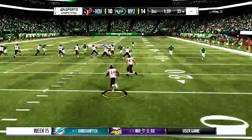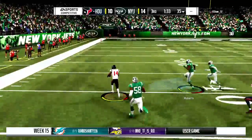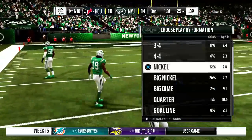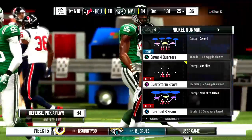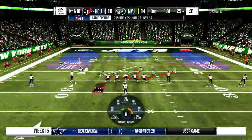This fielded at the 2. And it'll be a terrific return here as he gets it down all the way inside the 30. That strong return has set them up nicely for this drive, and we all know the next score is going to have a major impact on this game.